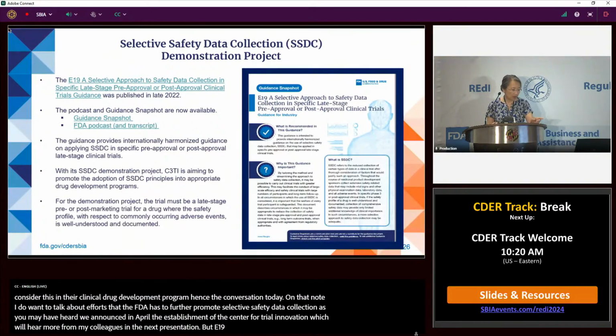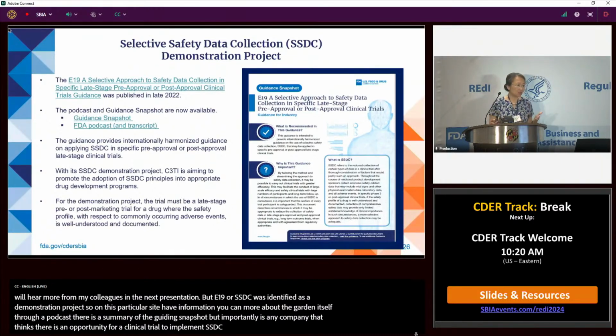So this particular slide has some information; you can learn more about the guidance itself through a podcast. There's a summary of the guidance snapshot. But importantly, any company that thinks that there's an opportunity for a clinical trial to implement SSDC, we would really encourage you to reach out to the agency to have a discussion on whether or not it would be appropriate to be part of a demonstration project and engage more closely with the agency, and also to help facilitate any interactions with other regulatory agencies that would also need to sign on to an E19 approach for the trial.